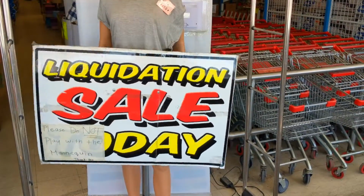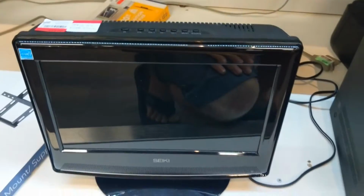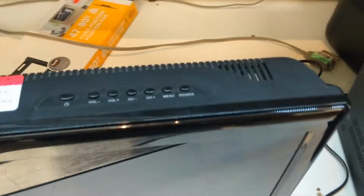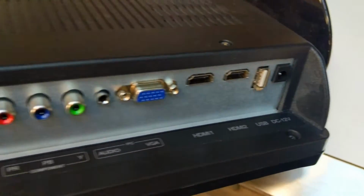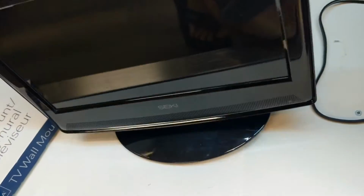And we got a sail. Okay, that's not creepy at all. And you got this little TV. I really like the look of it. Super small. But look at all these connections. Wow. That's impressive. I should have picked that up. Damn it.